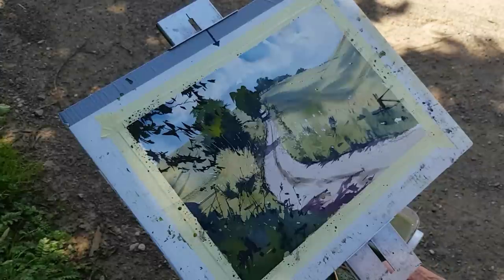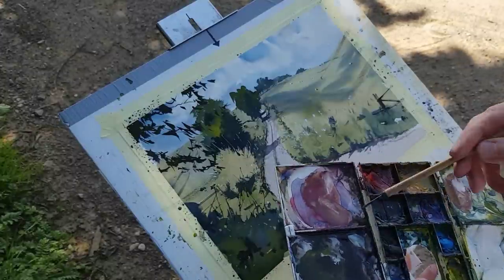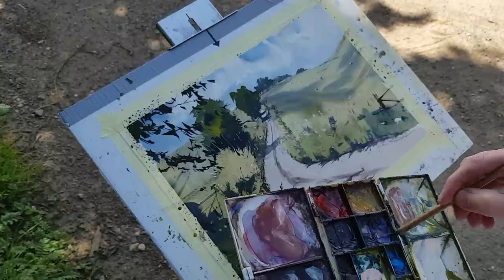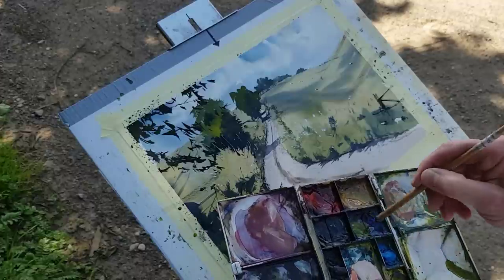I might just put a few little long grasses on the right hand side with this rigger brush.